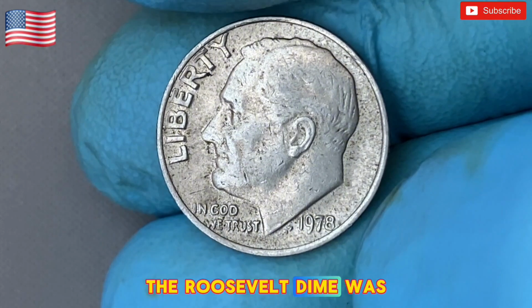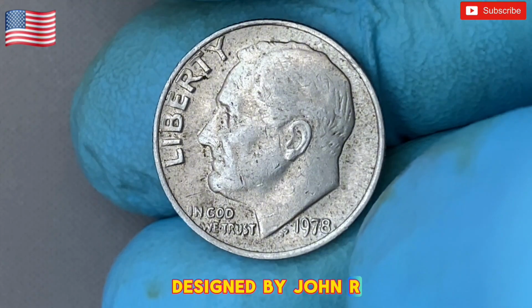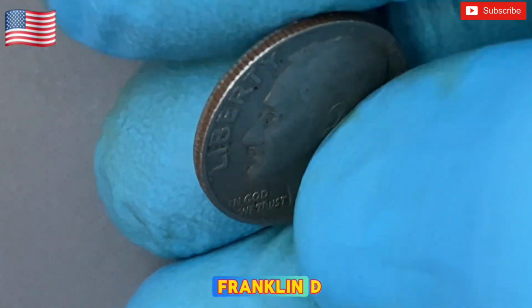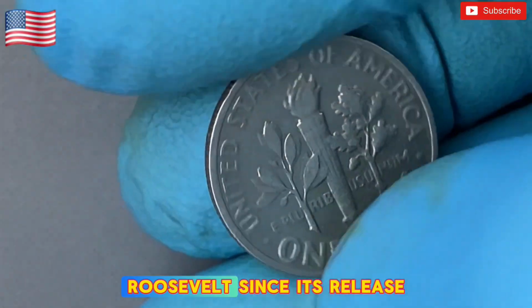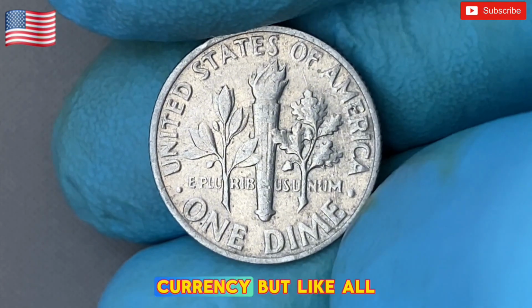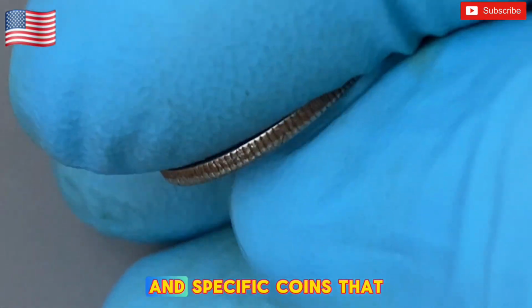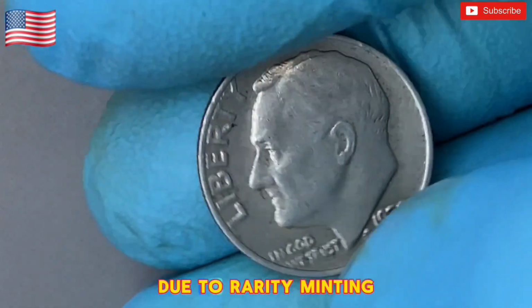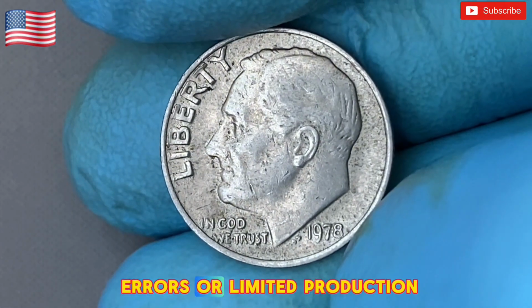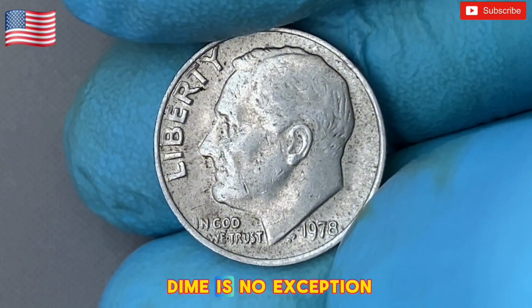The Roosevelt dime was first introduced in 1946, designed by John R. Sinnock to honor President Franklin D. Roosevelt. Since its release, the Roosevelt dime has been a staple of U.S. currency. But like all coin series, there are certain years and specific coins that stand out due to rarity, minting errors, or limited production, and the 1978 Roosevelt dime is no exception.